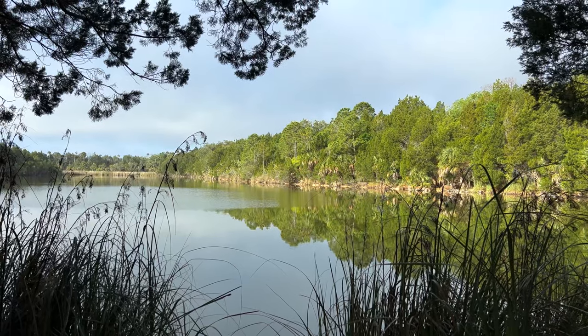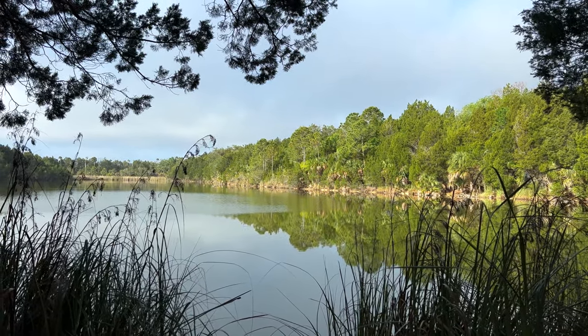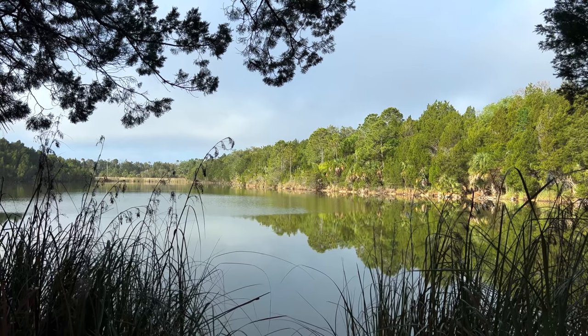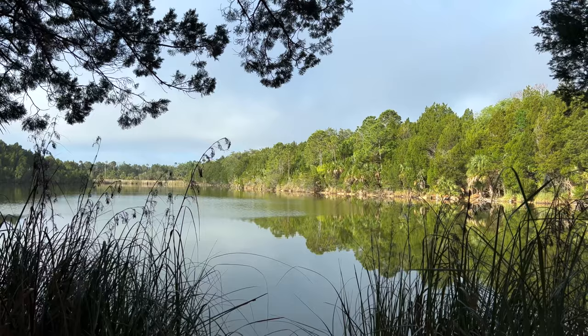Nestled on the west coast of Florida, Crystal River Preserve State Park is a true gem of the Sunshine State. Spanning over 27,000 acres, this natural wonderland is home to an abundance of wildlife, crystal clear springs, and some of the most scenic waterways in the region.